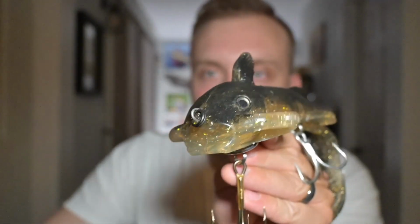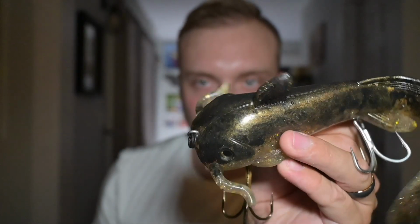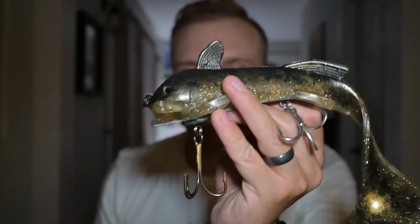So that's the little Kitten from Ryan Painter Customs. Come on, camera. It's just being a turd. I wanted to show it. So that's the Kitten from Ryan Painter Customs. Again, just a really cool bait, really cool paint job. That sucker color should work awesome. Natural bullhead, whatever you want to call it.